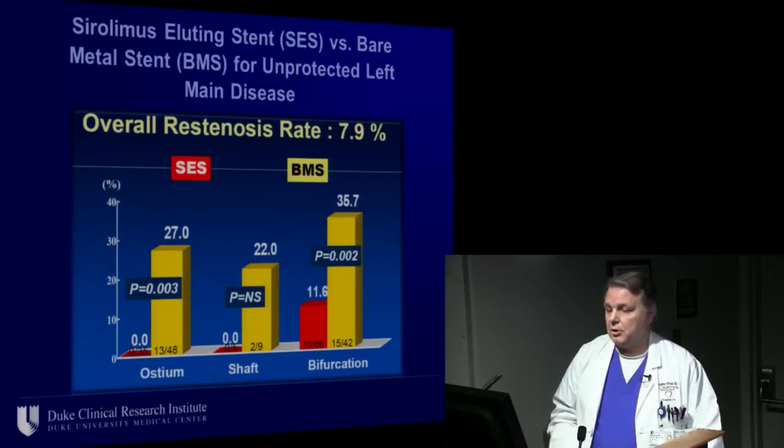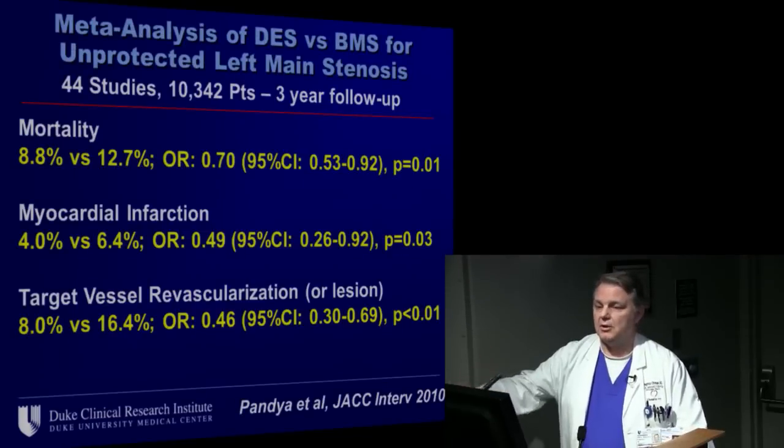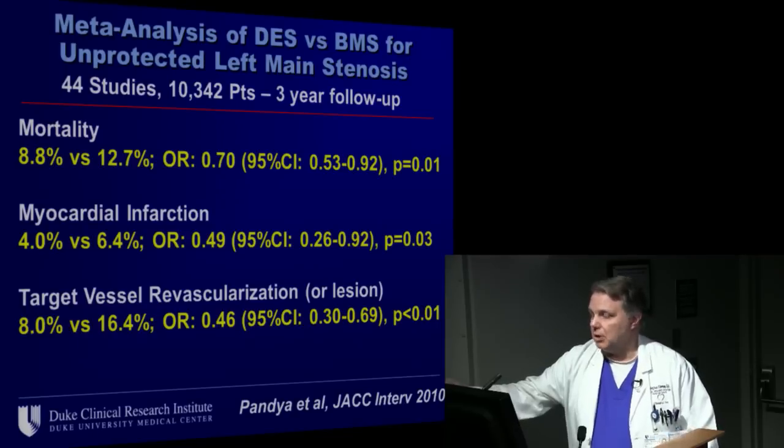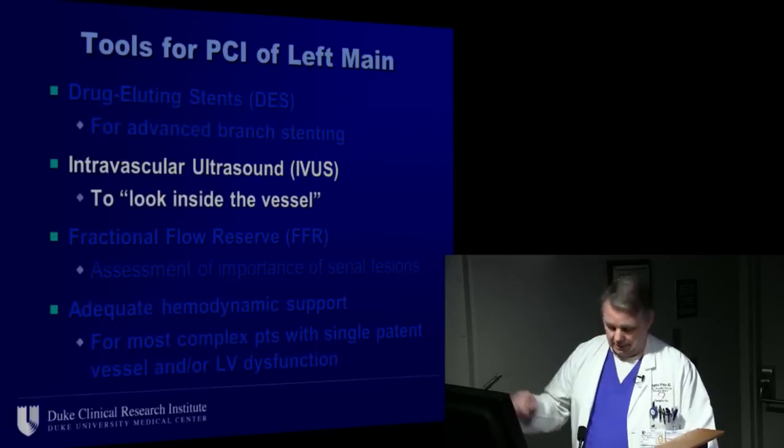And it is interesting when you look at the impact of drug-eluting stents on left main. This is now a summary on 44 studies, 10,000 patients. It is actually associated with lower mortality, less myocardial infarction, and obviously much less target revascularization. It's not zero, but it is a lot lower. So drug-eluting stents allowed us to go forward and work more in this particular lesion.